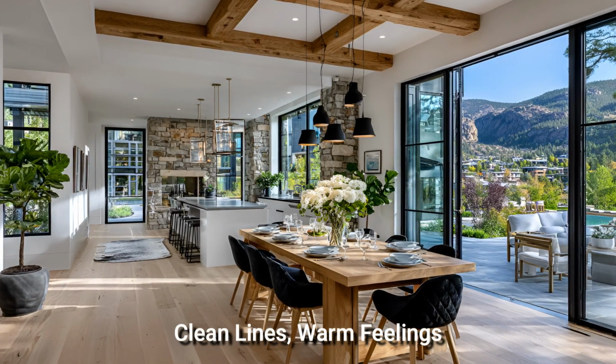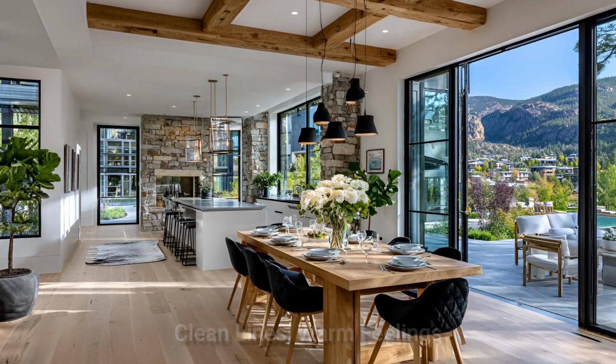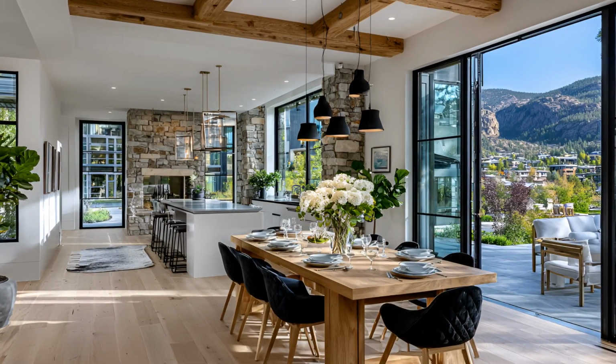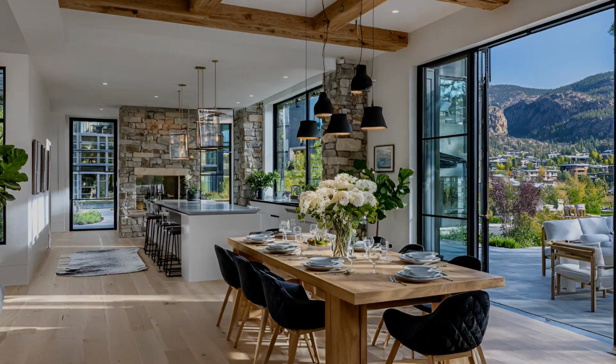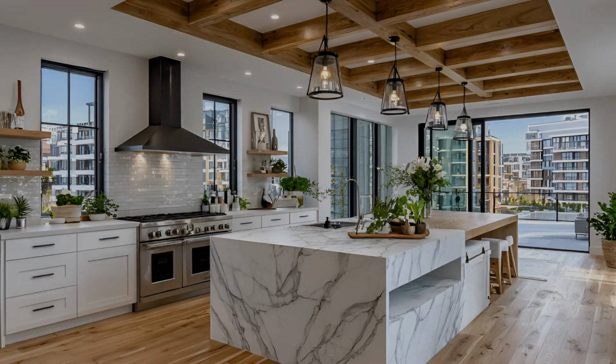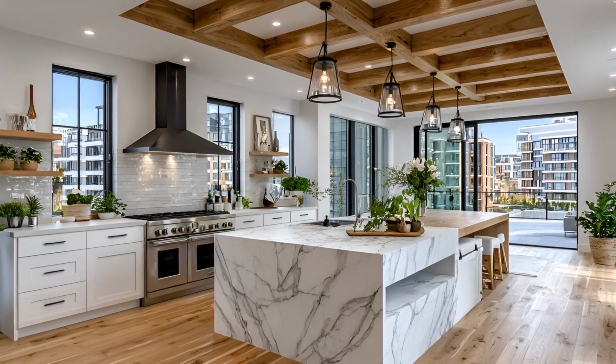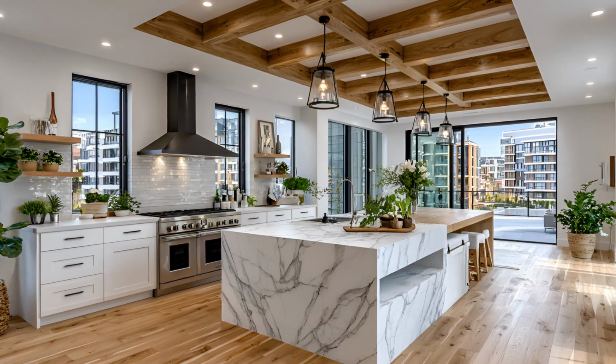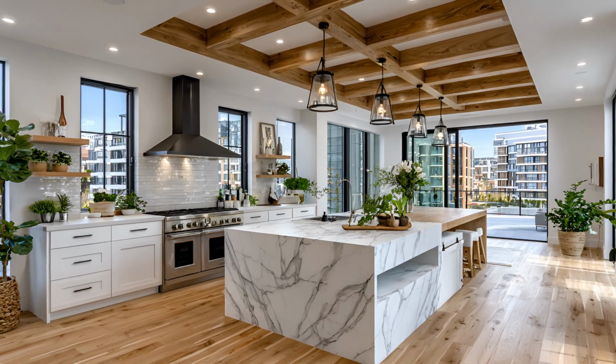Despite its minimal form, the modern farmhouse feels anything but cold. Its lines are clean but not sterile. Surfaces are smooth but never soulless. The key lies in contrast. Warm wood with cool concrete, black fixtures against white walls, each element perfectly balanced, never competing for attention.